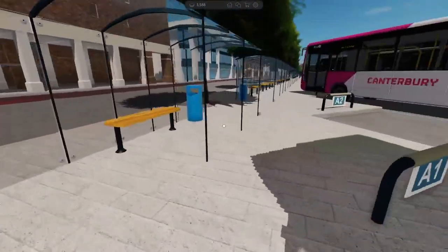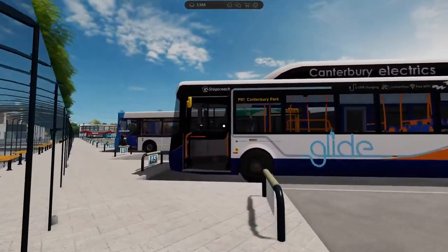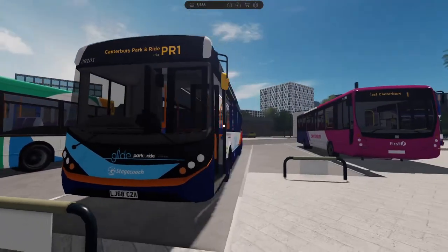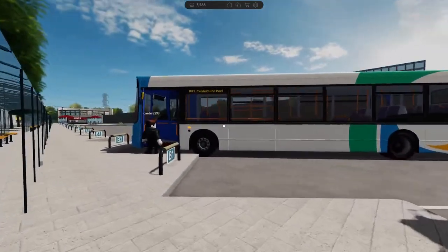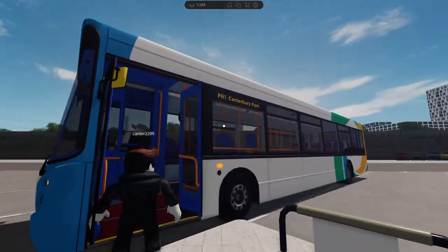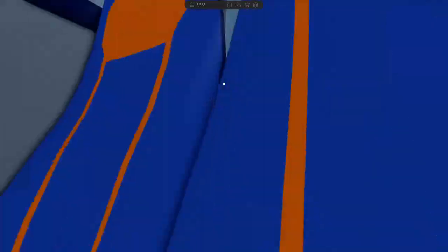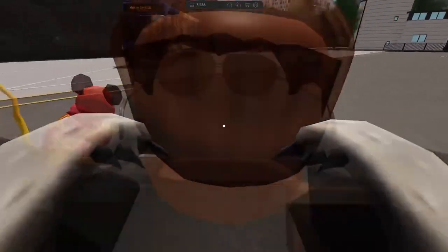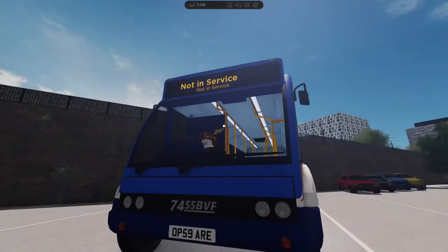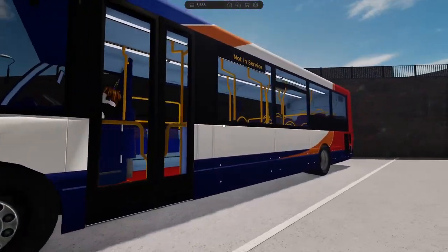See, I'm going to check these buses out. Central, non-service, PR1, 200MC, EV. I'm pretty sure it might be BYD or something. Next up, the 300 Transbus. We've got this Optare Solo. I don't know how you can run. I swear you can run. OP59 AOE. Oh, it sounds like an Optare, but you can't have a T, so it's.